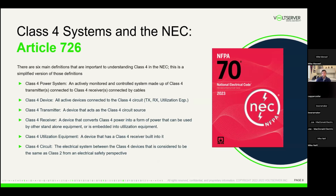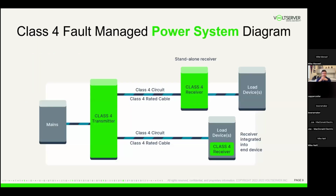So as we mentioned earlier, the transmitter is the device that's the source. The receiver is the converter of the class 4 power back into class 1. If it's embedded into a device, it's called utilization equipment. And the circuit is just the cabling between the transmitter and the receiver. So this is what it looks like as a block diagram.